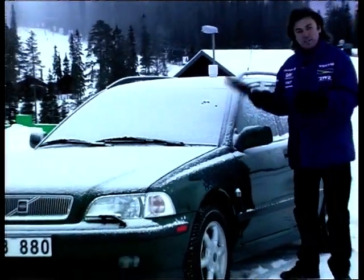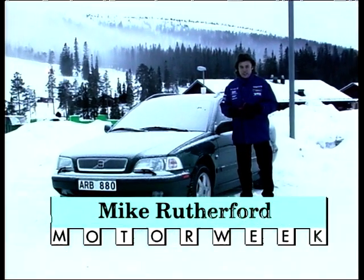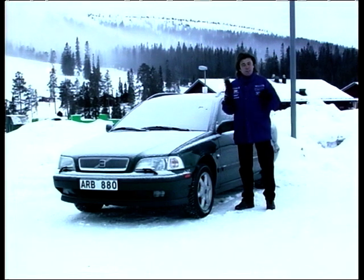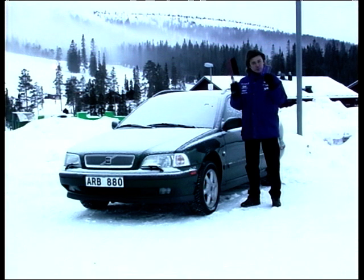Okay, well, it's all very well having the right car for the right conditions, but the way you prepare that car is extremely important in the morning. Now, we might be in northern Sweden, somewhere near the Arctic Circle, and it might be pretty extreme conditions here, but the conditions that apply here apply at home as well. And you need two very simple tools in the morning when the weather's like this.